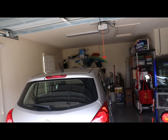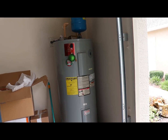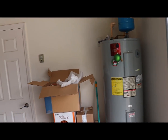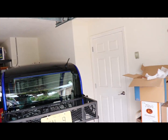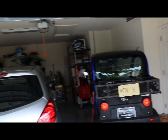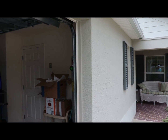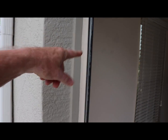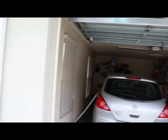This is a car and a half garage, a car and golf cart garage. Water heater. Looks to be electric. There's your electric garage door button there. I do notice, and on these houses, some do, some don't, mine didn't have one. I had to have it installed. If you like to have the keypad here where you can punch in a code to open a garage door, you're going to have to get one installed. There's none here that I see.